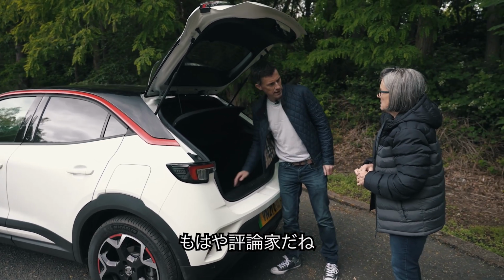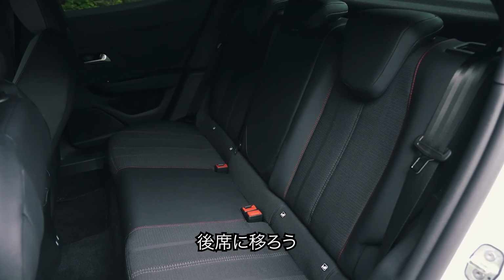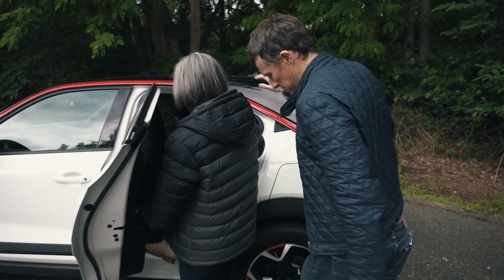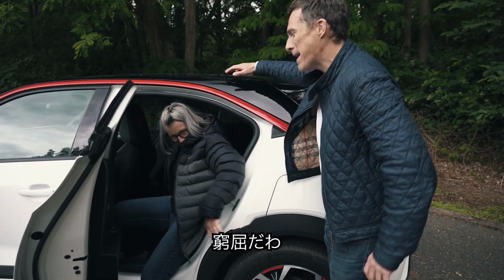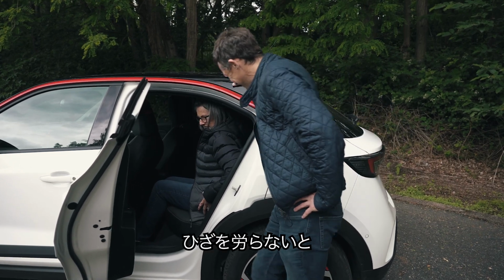You're well into this car reviewing now, aren't you? Look at that. You've got all the lingo. Let's check out the back seats. Go on, climb aboard. Easy does it. Can you get in? You're making that look harder than it actually is. Come on. It's my arthritic knees.